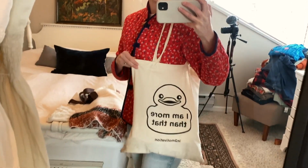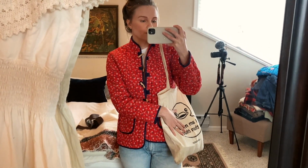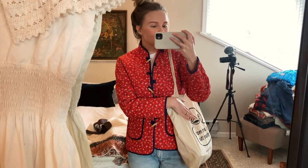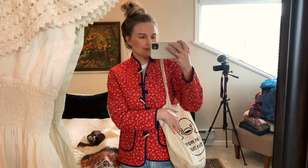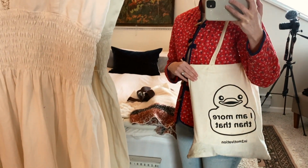All right, so now I'm actually ready to go. I got my little tote that was actually given to me in Amsterdam when we did all our visa paperwork. Everything came bundled up in this bag, so it's not just a regular grubby old tote bag. It is a little memento of our time in Amsterdam. Definitely needs a wash though. It says, "I am more than that" on it.